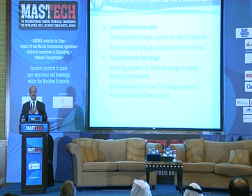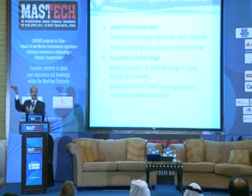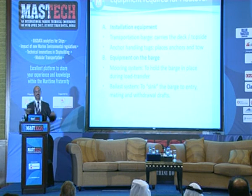Then there is certain specific equipment that you need in the barge. Because as I said, when you go into the slot, you don't want this fellow to run away. So it has to be held back. Like a naughty dog trying to run away, it has to be leashed. So you need the leashing, which is nothing but mooring. So it has to have mooring in place.